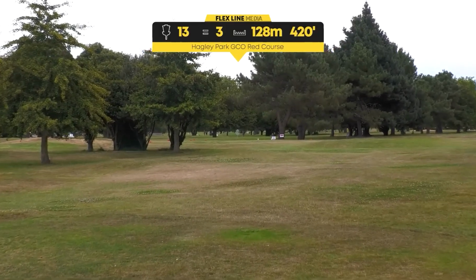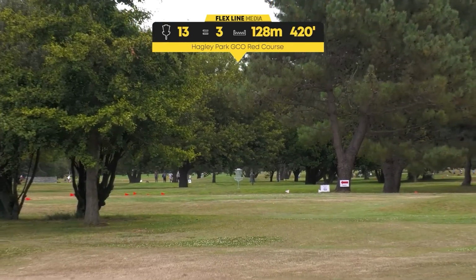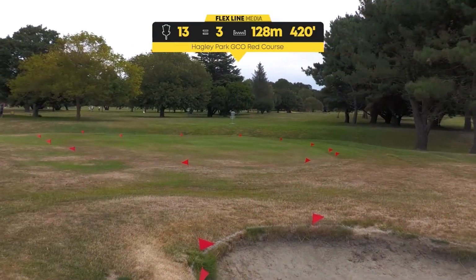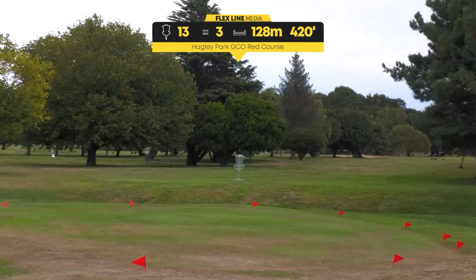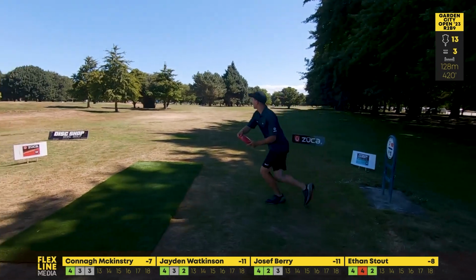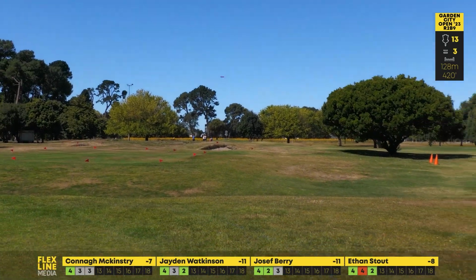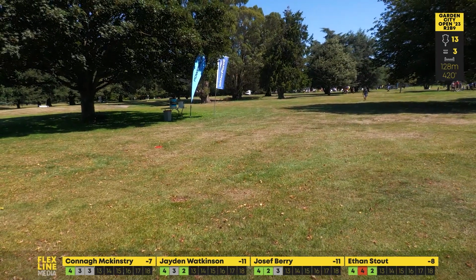Hole 13, par 3. One of the longer par 3s, coming in at 128. You've got a mando right, which really stops you from attacking the basket down the right-hand side, and OB and hazard spots in the centre of the fairway. All these guys will just be ripping a full driver, trying to park it for the 2. I really like the placement of the mando on this hole. It stops the hyzer bomb down the next hole's fairway, so I think it's really well placed. So Jay just out-driving the basket there.